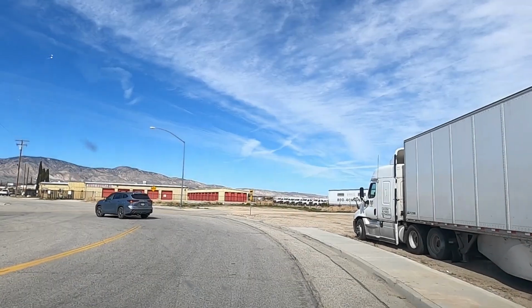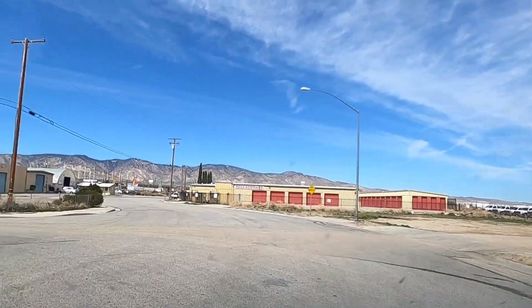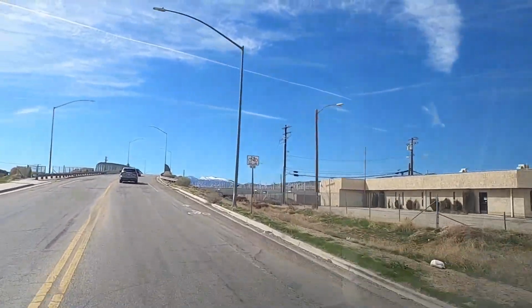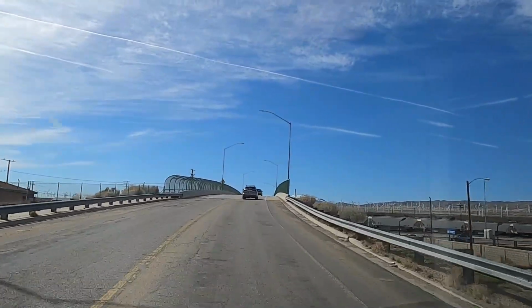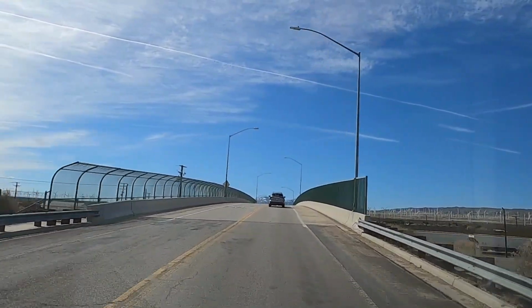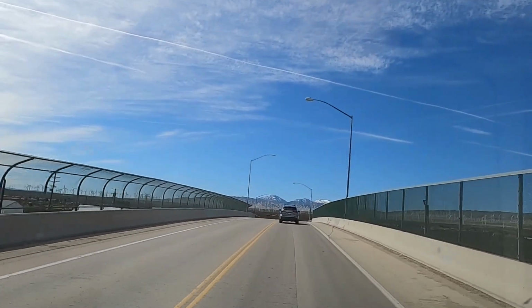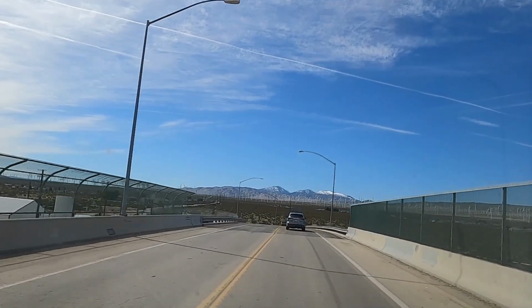Right, we are going to drive from Mojave to Tehachapi. On Oak Creek Road, we'll go up over Oak Creek Pass. Oak Creek Road will take us up through all these wind turbines.